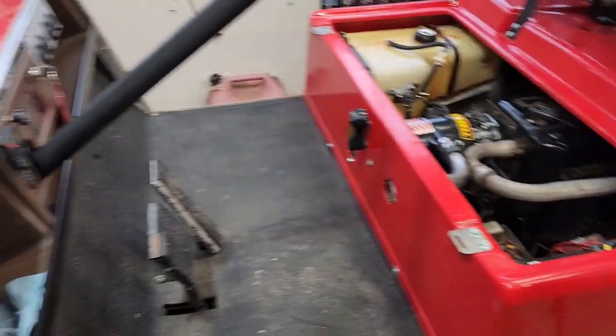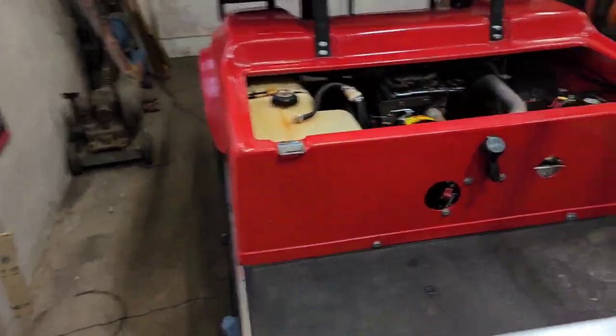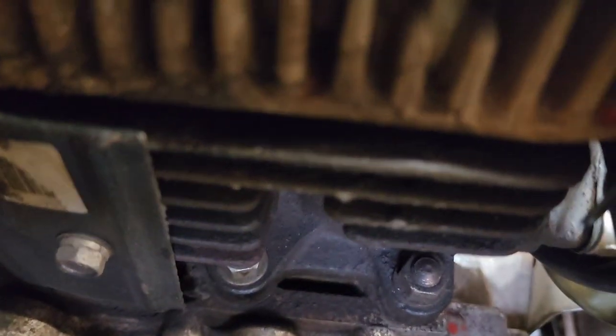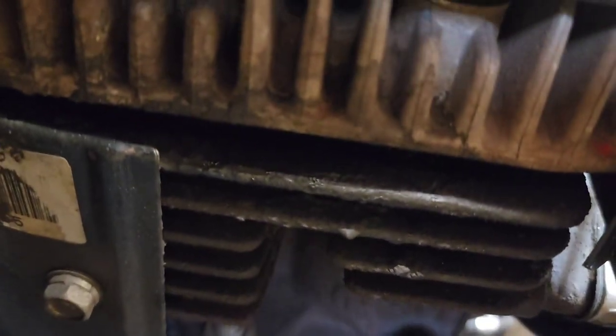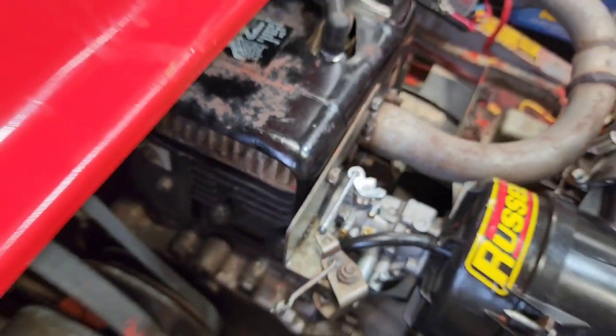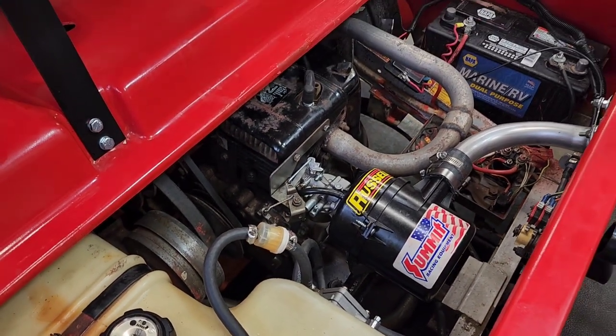Let me take you around this side, and hopefully there's enough light in here to see. Below the head, you can see how oily it is. So the head's dry, oily below. So adding 2 and 2, I think what I have is a head gasket issue.